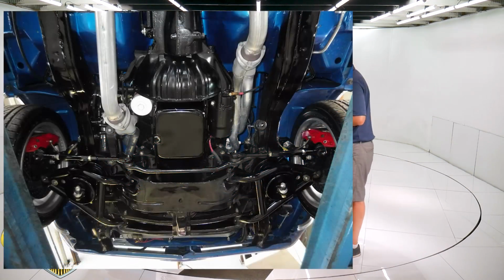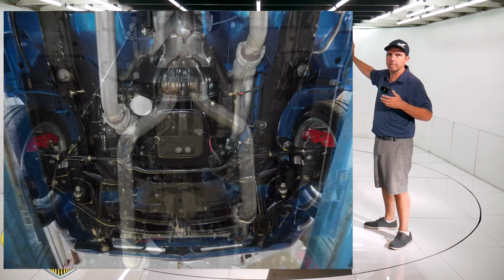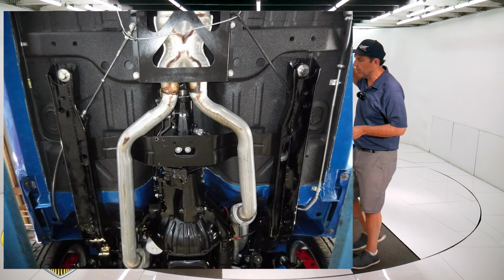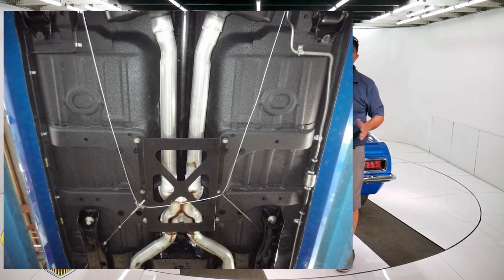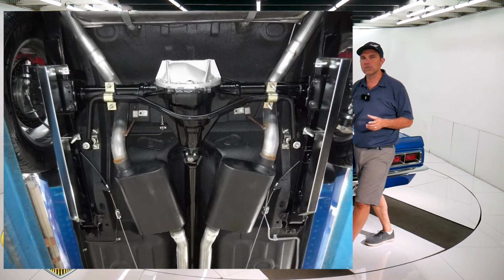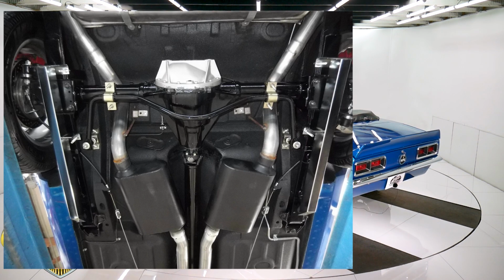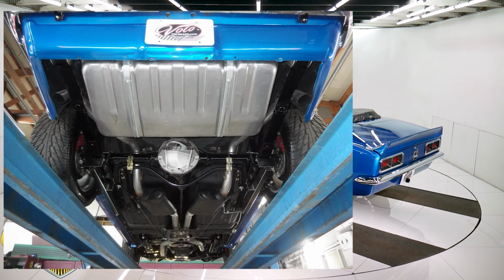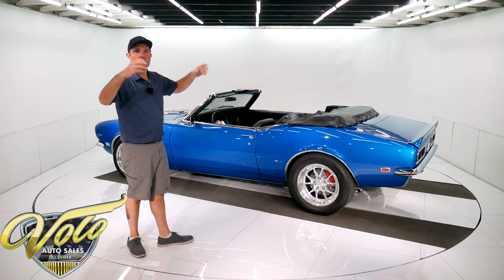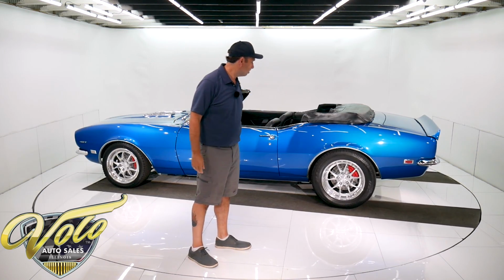So underneath the car, the front end was off the frame, so the whole frame was stripped and painted gloss black, reinstalled with new body bushings. The whole front end's completely new. The ball joints, bushings, everything. It's upgraded with some fat tubular control arms. It has lowering springs in front, new shocks, heavier duty sway bar. Rear suspension's all new. The leaf springs are new with all new bushings. It has traction bars, new shocks.